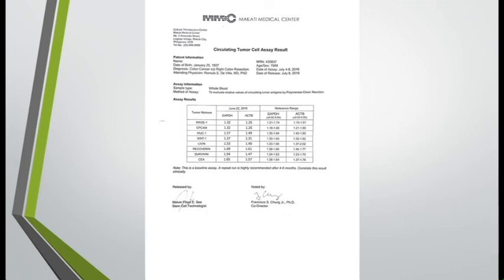GAPDH, ACTB, so the values, this is a reference actually. So we already have a reference range. It is sort of like normal values. So we can say whether the cancer cells are present or not. And if they are within the range, that means the cancer cells are not present. So this is not present, this is also not present, this is also not present. See, by June 2016, they're all not present.